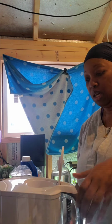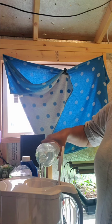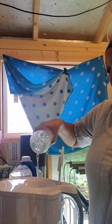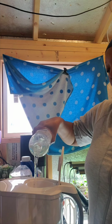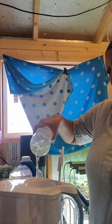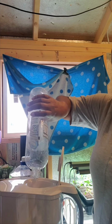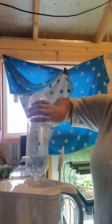And I'm just gonna take it and pour it, because I'm not gonna use this water for drinking right now. In fact, it's almost time to change this Brita pitcher filter. And that's what I do. And that water's going to get filtered through the Brita water system here and get clean and fill up.